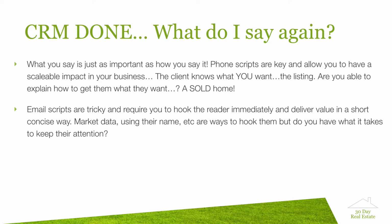Email scripts are a little tricky and require you to hook the reader immediately and deliver value in short and concise ways. Market data, using their name, putting their email address in the subject line, saying catchy stuff in the subject line. I like to say "don't give up," so they don't even know what it is until they open it up and see what I'm talking about.